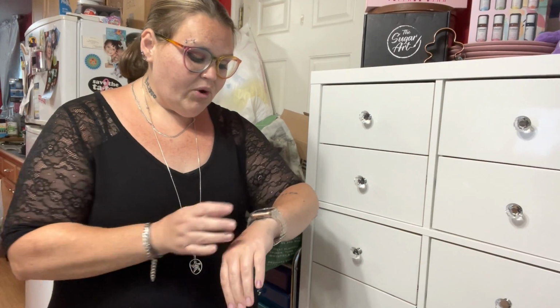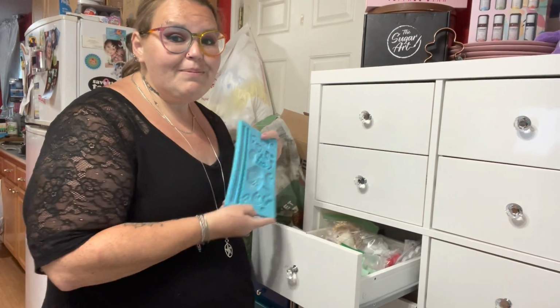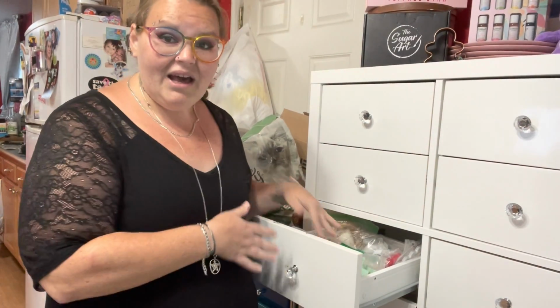Both of these drawers are for flowers. These are basically my flower making drawers. So this is just everything to make flowers with. This top drawer, with the exception of this, is all my cutter sets.